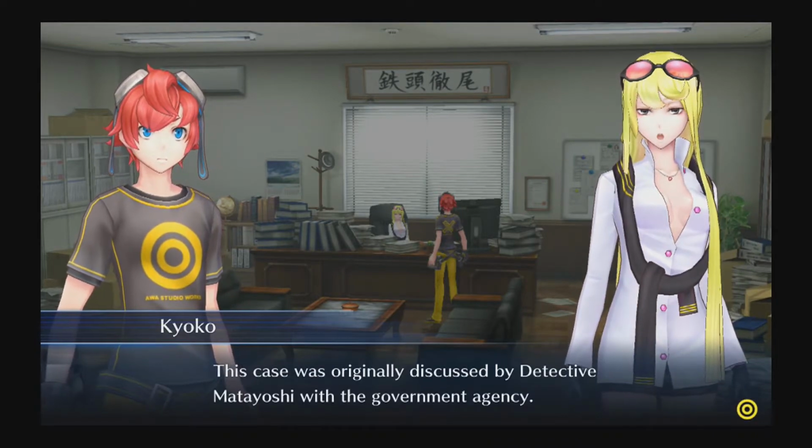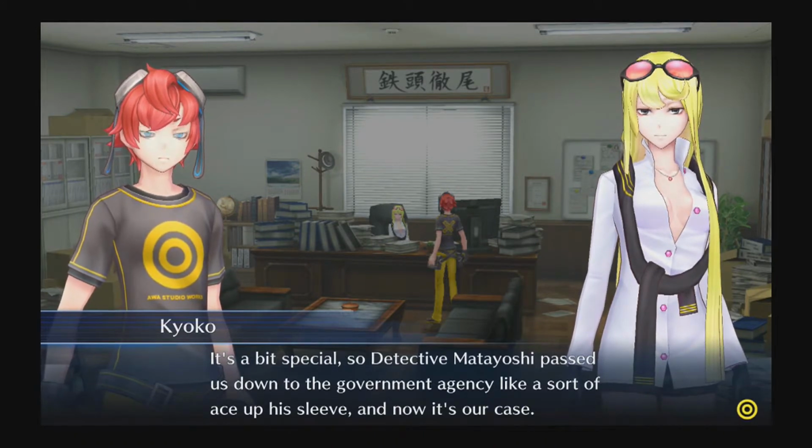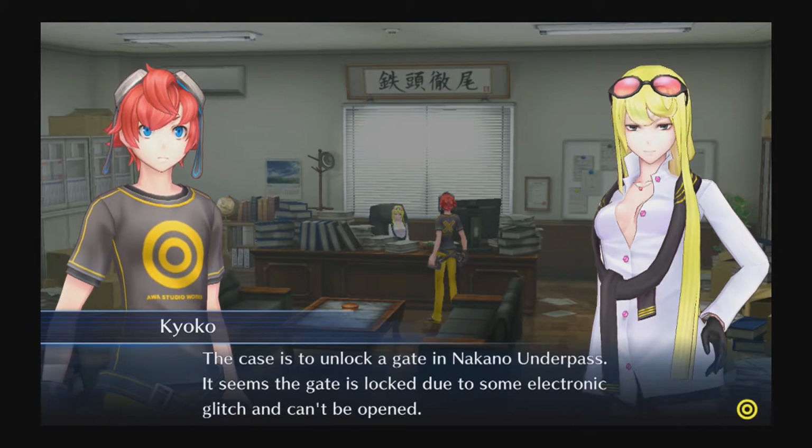This case was originally discussed by Detective Matayoshi with the government agency. It's a bit special, so Detective Matayoshi passed it down to us like a sort of ace up his sleeve, and now it's our case. Got it? Yeah, pretty much. Good. The case is to unlock a gate in Nakano Underpass. It seems the gate's locked due to some electronic glitch and cannot be opened.